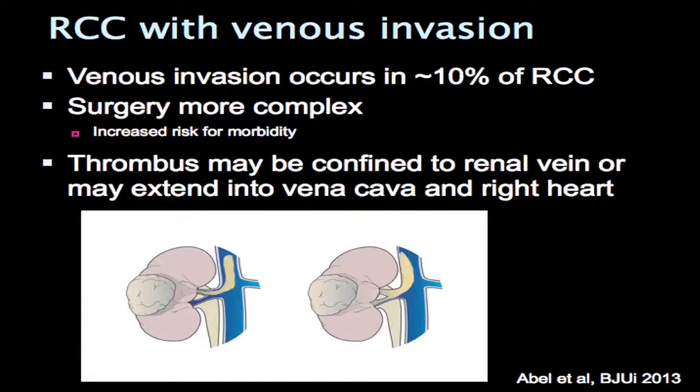I'm going to talk about the management of renal cell cancer with venous thrombus. We know up to 10% of patients with renal cell cancer may have invasion of their venous system. It definitely makes surgery more complex and increases the risk for morbidity and for perioperative mortality.